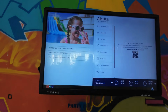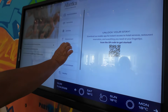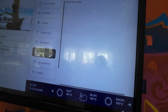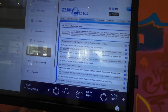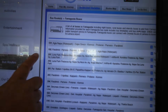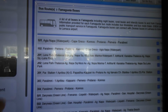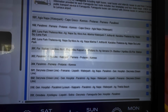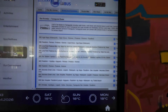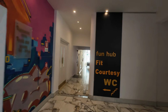An information board. I think this is a touch screen, if I remember rightly. Oh, bus route. There we go. And that is very handy. Get yourselves onto the bus. Dead cheap, dead reasonable. It tells you 101, exactly where it goes, 102 on the way back. And they are very, very popular, very regular. The buses are quite cheap. Get yourself to Paralimni, you can go to Protaras as well.